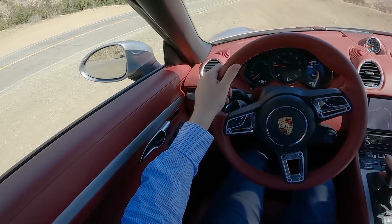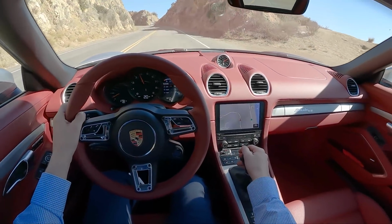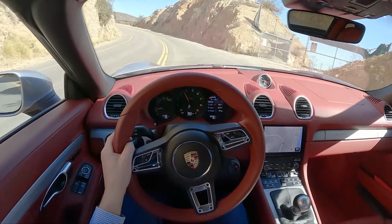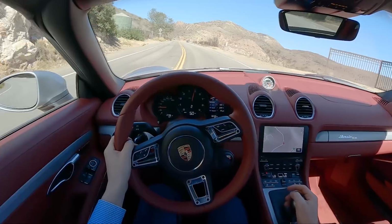And oh no, I really should have pulled out in front of that Prius. This Boxster 25th anniversary, or maybe they're just calling it 25 years. Oh yeah, you pulled over.